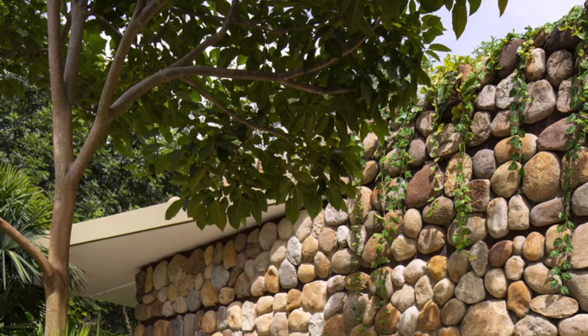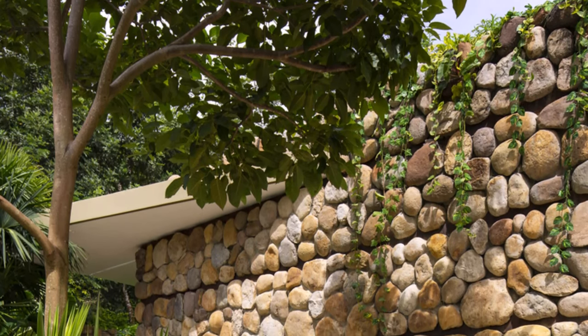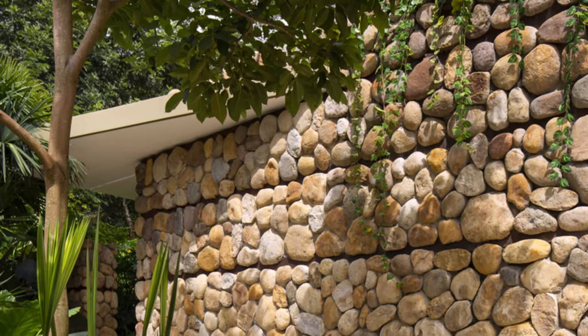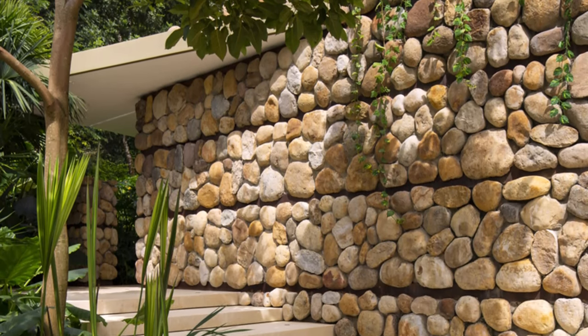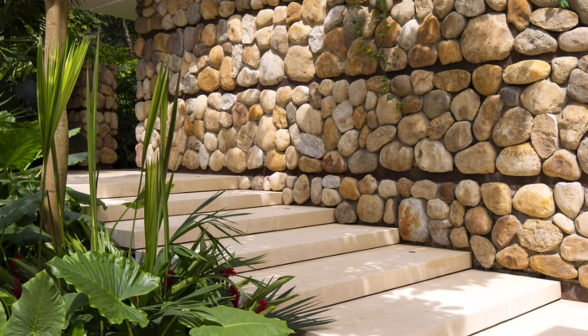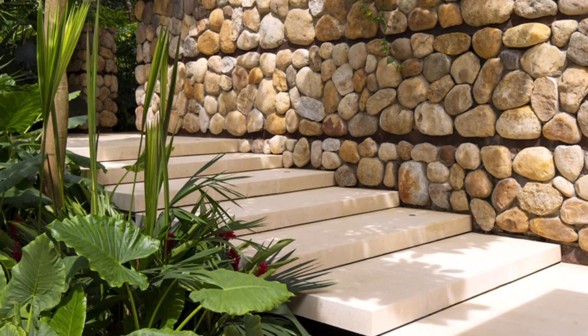At the heart of the residence stands a monumental stone wall, a symbol of unity between social and private realms. Rising with the land's descent, it delineates distinct atmospheres within the home, crafting intimate sanctuaries and expansive vistas with equal grace.